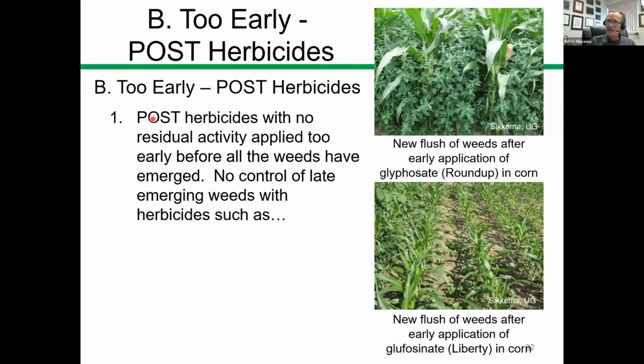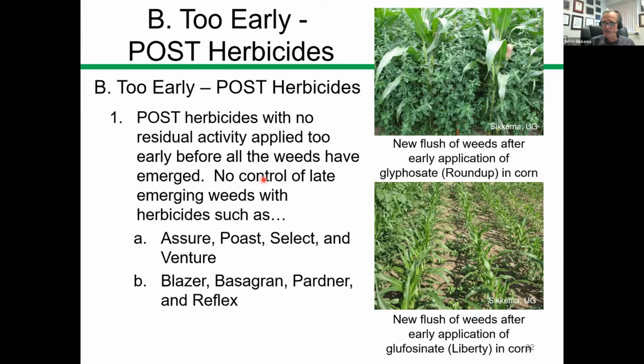So here you can see too early, applying it too early with post-emergence herbicides, and post herbicides with no residual activity applied too early before all the weeds have emerged, and you get no control of weeds emerging after application with herbicides like the group 1 herbicides, Assure, Post, Select, Venture, post-contact herbicides for broadleaf weed control, Blazer, Basagran, Partner, and Reflex, and Glyphosate and Liberty.